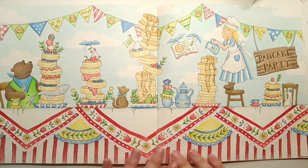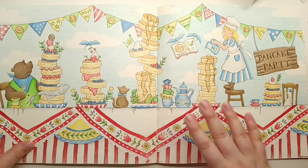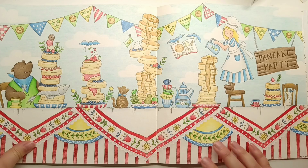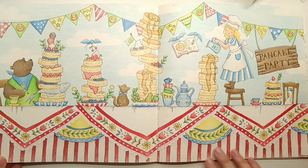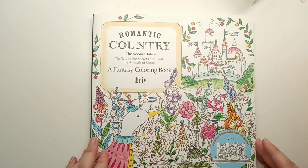This was a lot of fun. I'm so glad to have it done now. I didn't say, but it was coloured all in Polychromos. I wanted to keep it a bit more of a muted colour palette rather than the bright Prismas. And yeah, looking at this page now, I do love it. And I'm glad it's done. And another one done in Romantic Country, The Second Tale by Eerie.